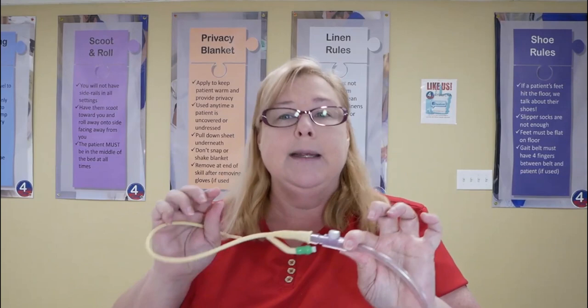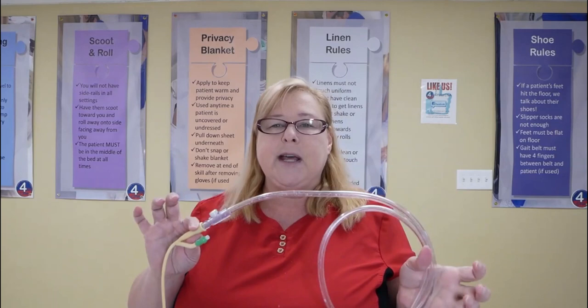CNAs can be trained to change out the bag. It is a delegatable task, but you have to be trained to do it. It is not a tested CNA skill because it's not a normal CNA function. That would require additional training, and it would have to be determined by your workplace whether that's appropriate for you to do. All right, so there's other types of bags too.